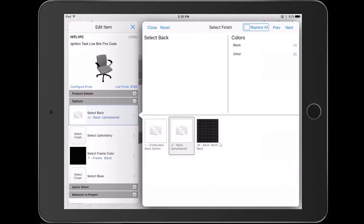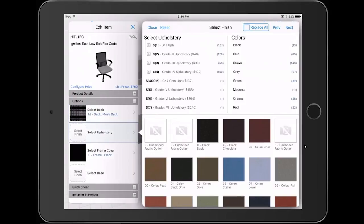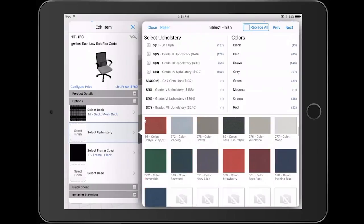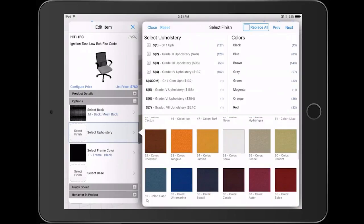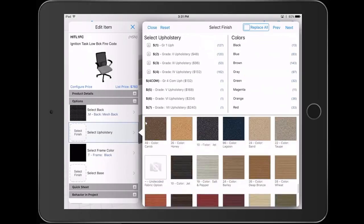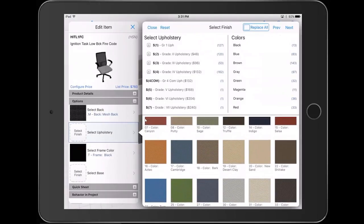Okay, so I'm going to stick with going with the mesh back, and then we're going to go into the next option. And this is really important. This is the select upholstery grade level selection. What we have here is basically all the results of the swatches that are available from this manufacturer in this long swatch list here. Okay, obviously this may be a little bit too overwhelming to actually go through to select.